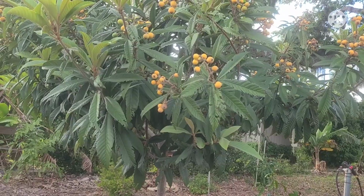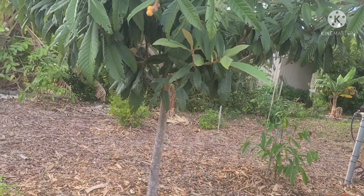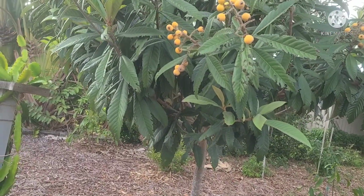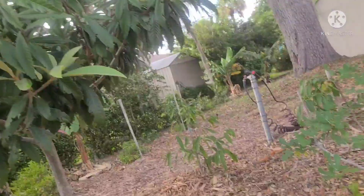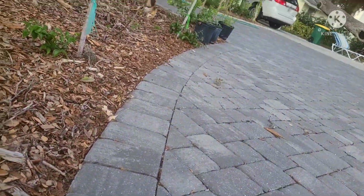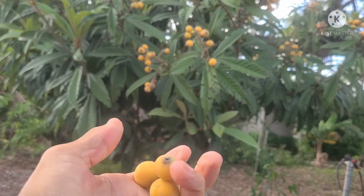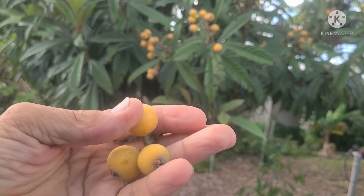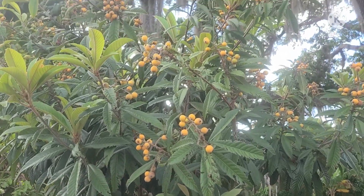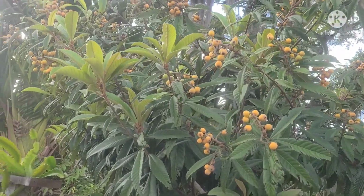I like them. They're really good eating, but they're small. They're very small, and they got like 2 or 3 seeds in them, about the size of a cherry pit. This is the size of them. They're a little tedious to play around with, but they're very flavorful. It's called the loquat, or Japanese plum. Anyway.